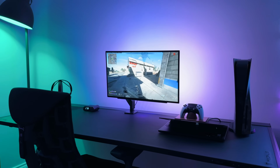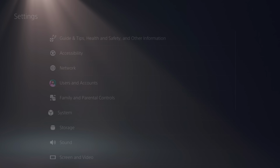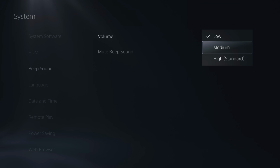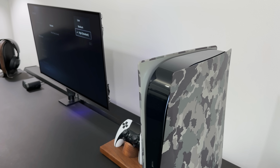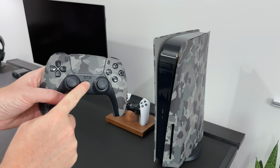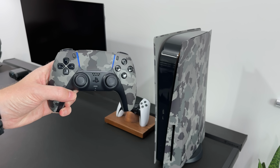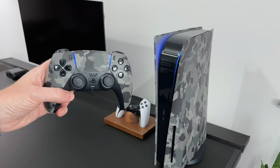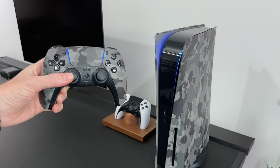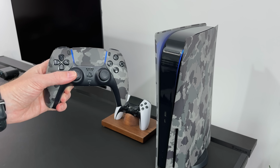So to apply this setting, all you need to do is go into the settings, system and beep sound. Then in here you can either adjust the sound or swap between these three options. It looks like it's always been set to high as that's the standard. Then there's medium and low. Or you can turn it off completely. And here's how it sounds when you turn it on with no sound at all. Okay, this feels weird. Like I'm waiting for the beep but I know it's not coming. I think I'll keep it on, but I might just set it to medium instead.